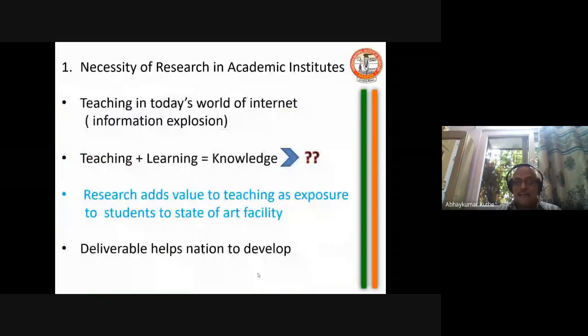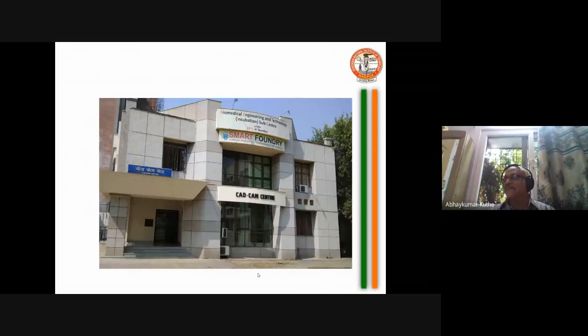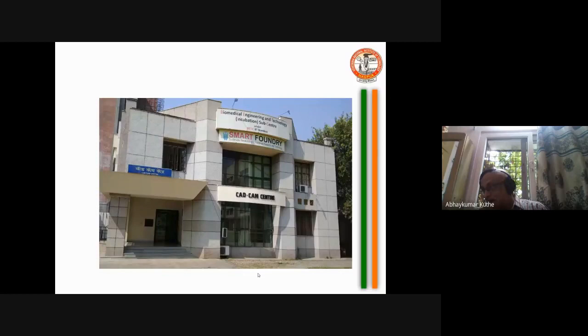Now, the next important point, which is again important for the necessity of research in an academic institute: research adds value to teaching as exposure to students to state-of-the-art facilities. That is what we always say, and this is from my own experience. I always used to say in many of my lectures, I like the advertisement of Ghadi detergent bar: Pahle istamal karo, phir vishwas karo. So I'm going to tell you from my own experience how research adds value to students' learning.